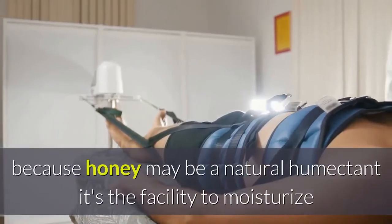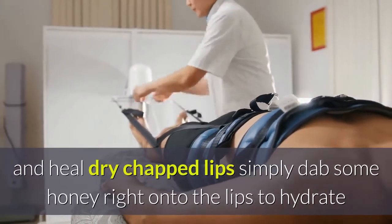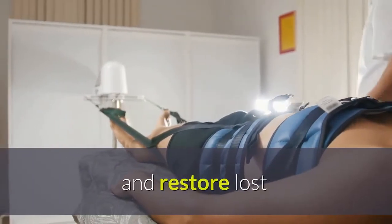Because honey is a natural humectant, it has the ability to moisturize and heal dry, chapped lips. Simply dab some honey right onto the lips to hydrate and restore lost moisture.